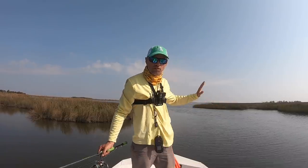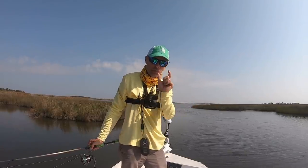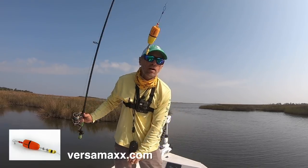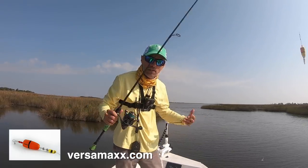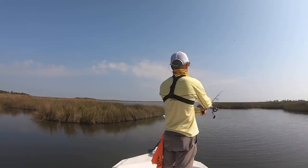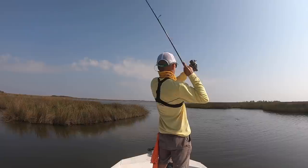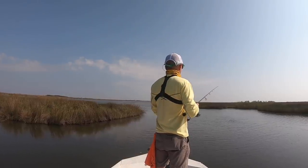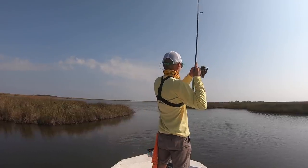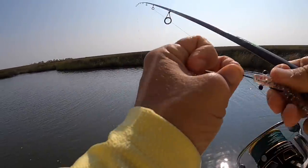All right, I just stumbled on this. It's a 14.5 foot deep hole. I just stopped to take a look and something's hitting some shrimp here, a little bitty tiny shrimp. So I'm gonna throw this TKO under my Versamax Bolt Pro Series. See if I can get one to bite. All right, first cast, 3 hits. It's an indication the fish might be the size of the shrimp.